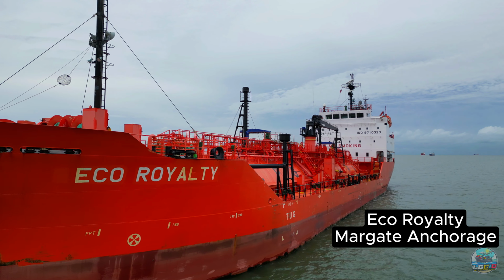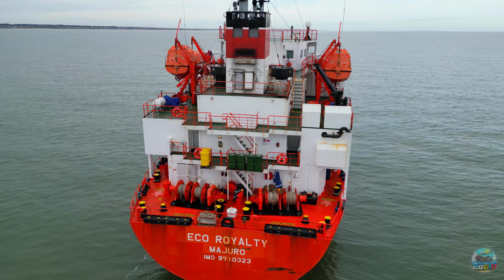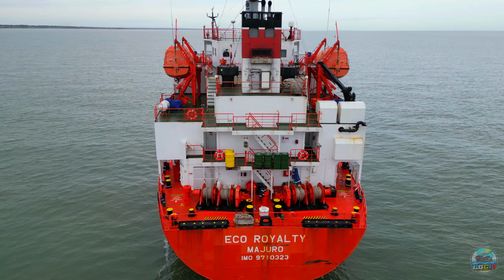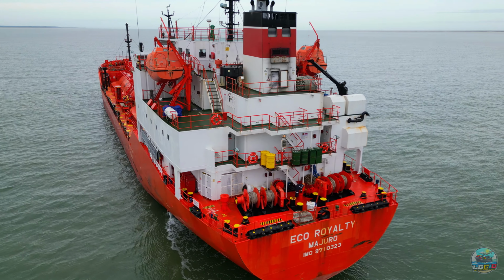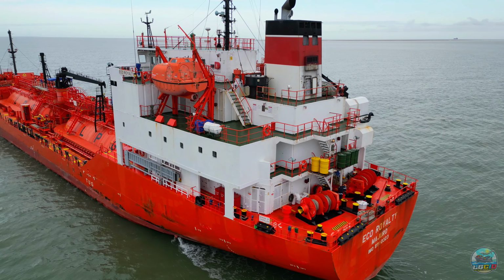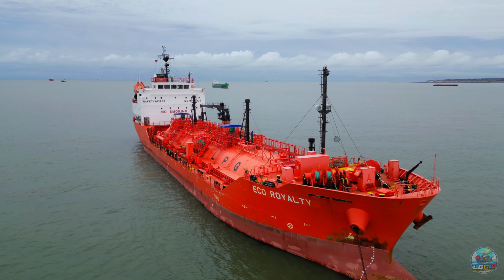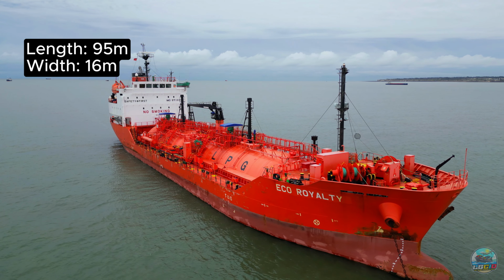This is LPG tanker Eco Royalty. Here we see her anchored at the entrance to the Thames estuary, a semi-refrigerated LPG tanker vessel built in 2015 by Japanese shipbuilders Kitanihon. In terms of length, she measures 95 meters in length and has a beam of 16 meters.